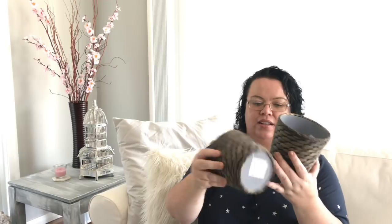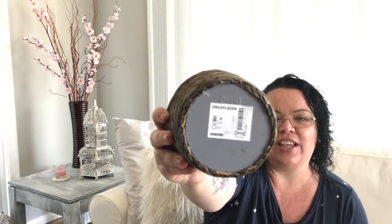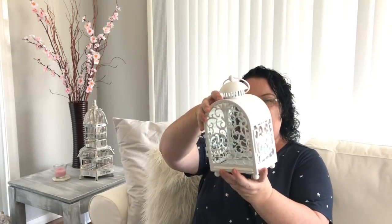And then I also picked up two of these little woven baskets to use for the little pot plants to put around the home. And I think these are the Druvflader? I don't know. Here, that's what they're called. And I think these are about $6.99 each.